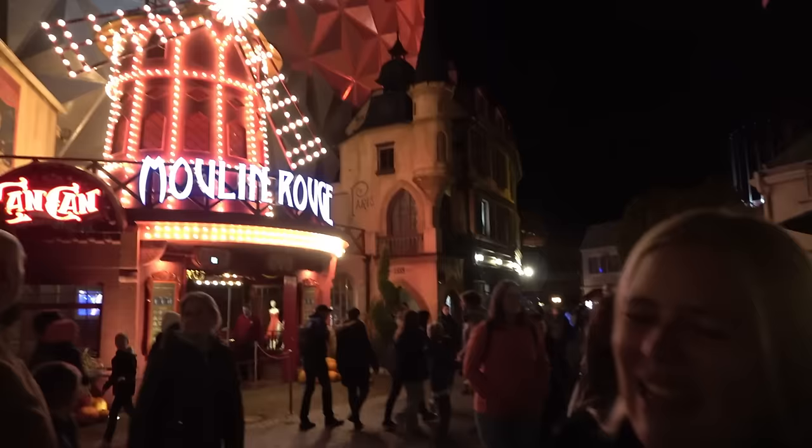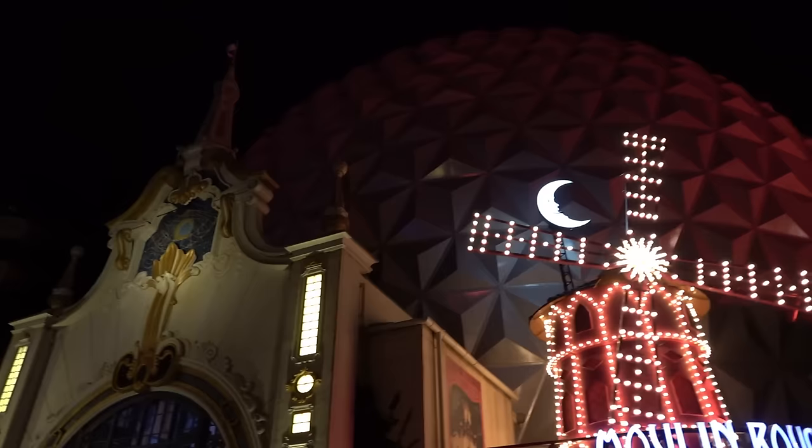We also just made the most of the single rider queue. Another ride on Can Can Coaster just here. Waited 5 minutes in single rider. And doesn't it look lovely here at night? Oh, I do love the French themed area here. It is wonderful. All the facades, of course, the big signature ride, Eurosat, and then, yeah, all the water down here at the bottom.